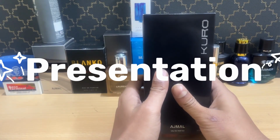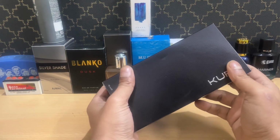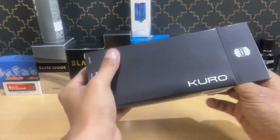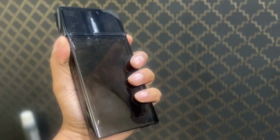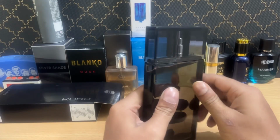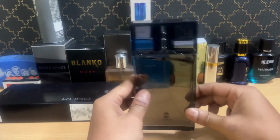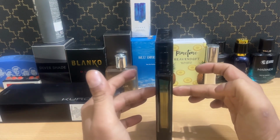So let's talk about the bottle and the overall presentation first. Kuro in Japanese means black, and that is the overall theme of the perfume. Now let me open up the packaging and show you the bottle first. The bottle itself portrays itself to be this dark, mysterious and masculine perfume. However, in terms of the design, it's a poor design choice as the bottle is too narrow and can fall off any moment. As you can see, if I put it over here, a slight push will wobble the bottle. In terms of the design, this is one of the big problems that I see with the bottle.